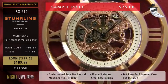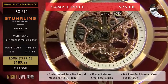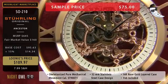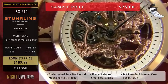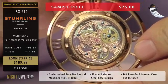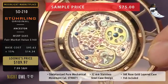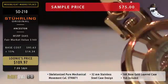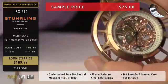The only pocket watch we've got. It's a skeletonized, pure mechanical, no rotor. You have to wind it like a pocket watch. Really, really nice. A very highly skeletonized. You see the engraved scroll work on the back plates and the top, what's remaining of the back plates and top plates. Comes with a nice 14-inch chain and fob.